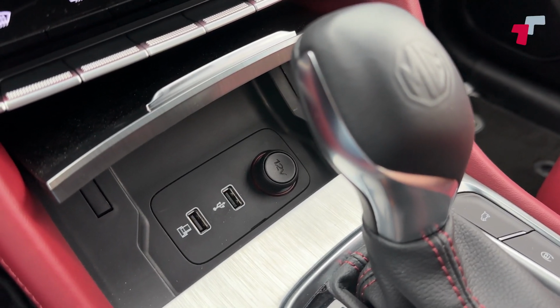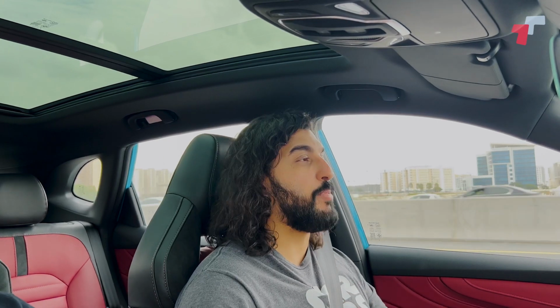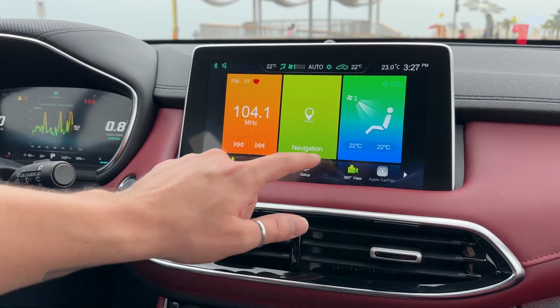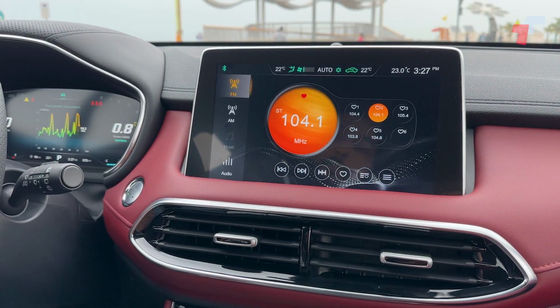It's also unfortunate that MG is still doing Type A ports, like, catch up MG, but I don't know, you can get yourself a converter or something like that if needed. But at least it's offered, and I'll give them credit for that because the display is nice to look at. It's not the most crisp, but it's nice to look at.